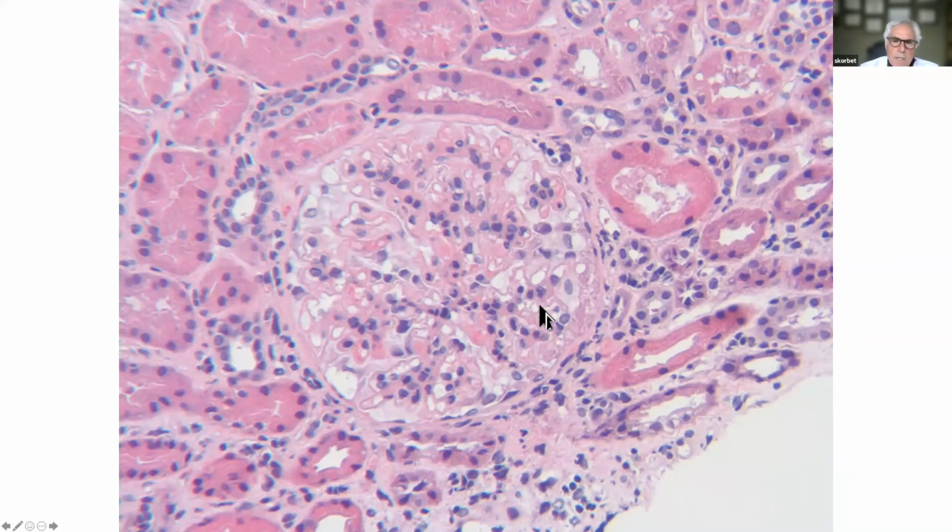Again, these are all H&Es. And this one seems to have more open loops. Actually, 6 out of 14 had active lesions. I just saw a lot of endocapillary hypercellularity, a crescent, some necrosis, and then the remaining looked like this. Interesting. So 6 out of 14 falls into the less than half category. Actually, one is globally sclerosed, so it's 6 out of 13. So 7 out of 14 have active or chronic lesions. Fair enough, so it falls into the diffuse category.